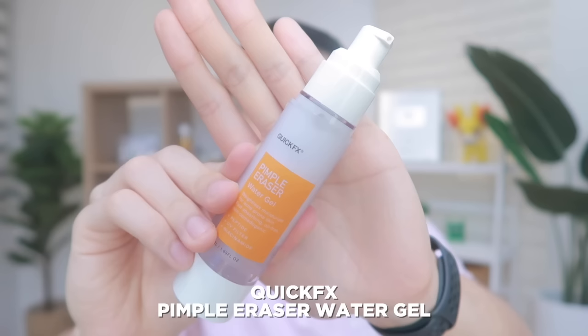But I do want to add though, ito guys, hindi mo siya mahanap sa mga Watsons. Mahanap mo siya though sa mga SM department stores. But if you are looking for an alternative to this na available sa Watsons, another good local product na similar is this one by Quick FX. This is their Pimple Eraser Water Gel. Very, very similar product, and also very similarly, nawala ko rin yung cap nito.